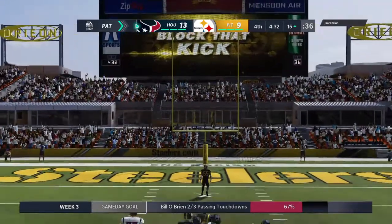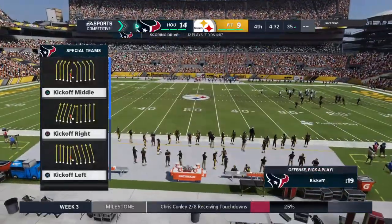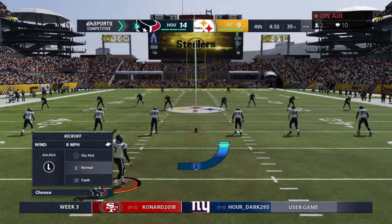When you're a great route runner, it makes you that much better as a receiver because now your quarterback trusts that you're going to be where he expects, and he's able to deliver the ball on time.